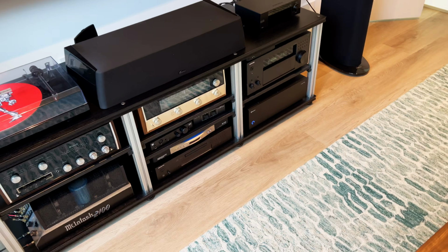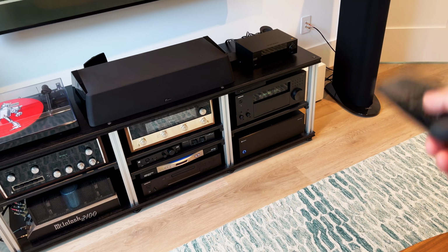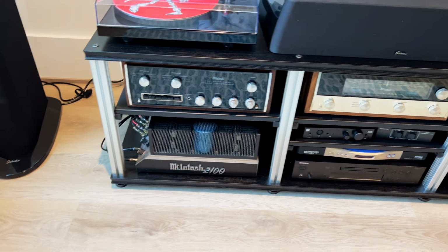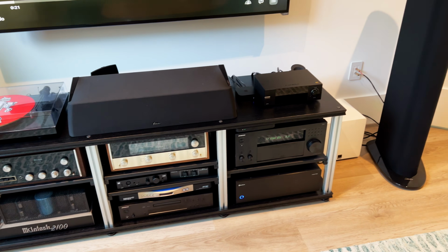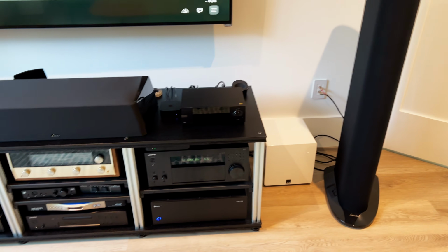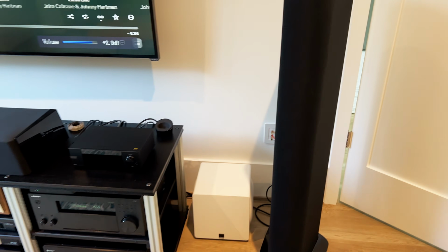There's no hum. So it could be that I'm running the receiver and the amp through my Monster Power power conditioner. I'm also running my Macintosh amp through it as well. So you have to be wary about your power quality. If you can, you got to condition your power. But I have noted absolutely no hum. I just want to report that, and I have the volume super loud, and there is absolutely no hum. So yeah, that is my thought.